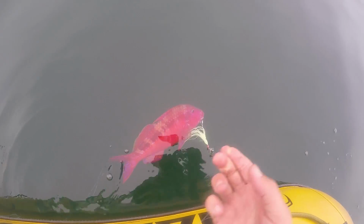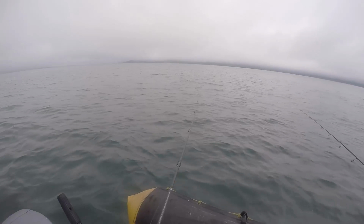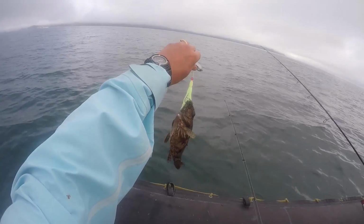My first fish looked like it had arrived from the tropics. An almost neon pink goatfish had grabbed my bottom slip, but with a quick release I had it back where it belonged. Drifting further out in the bay and over a reef, I thought I had a small snapper, but it turned out to be a not very desirable kelp fish.